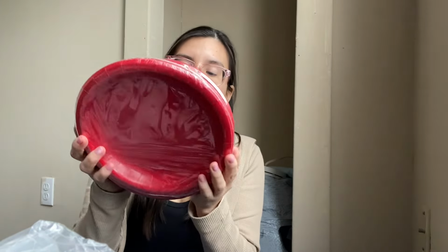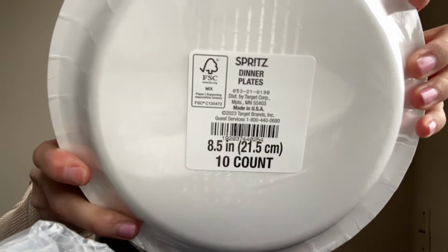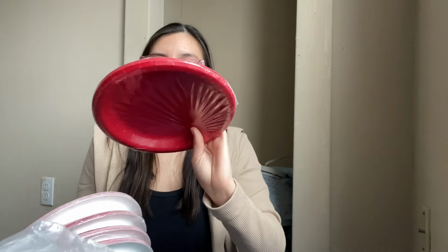And then I can't believe I found these, because usually these are like the items that go first. A bunch of paper plates. These are the 10 count. Let me show you guys that. Okay. And I'll probably use these for New Year's.